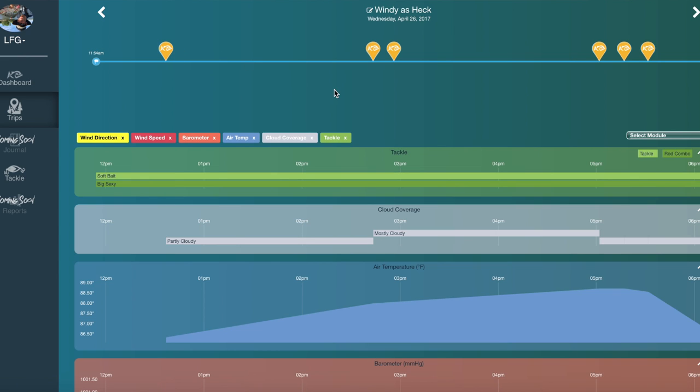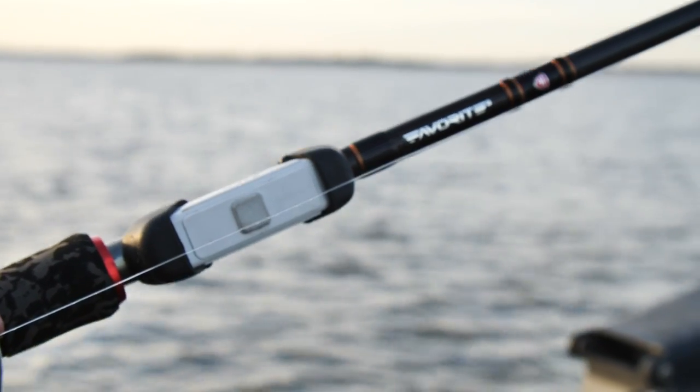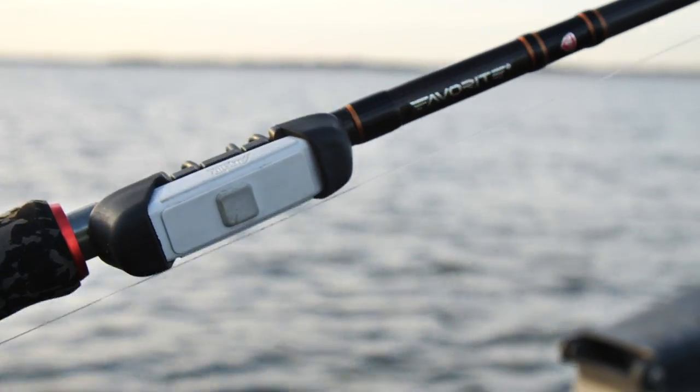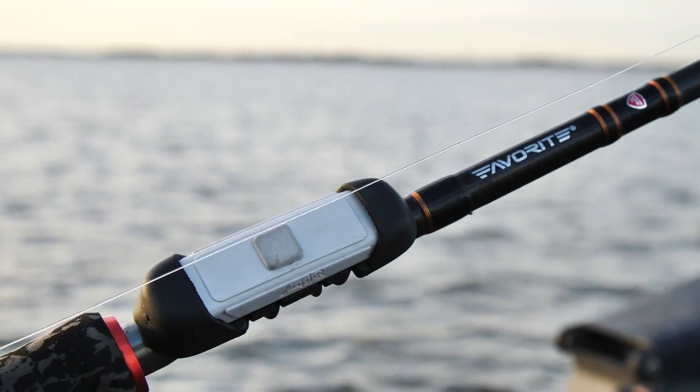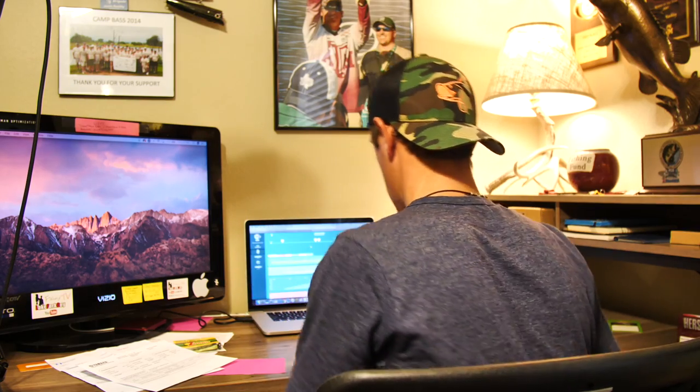Now, you don't have to have the tracker to do this. You can manually do it on your phone. The app's free, and you can basically manually enter it every time. But that kind of sucks when you're fishing, to enter all that information manually. So I don't like to mess with that. I like to use that tracker because I can put it on my rod where it tracks all my casts, or I can just stick it in my pocket, and I can literally just press the button and it marks everything for me. So I don't have to go mess with my phone or anything like that.